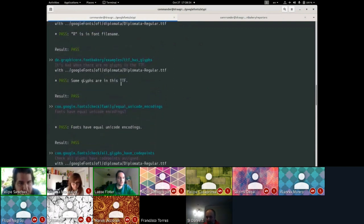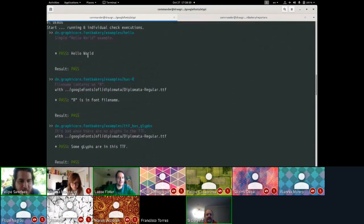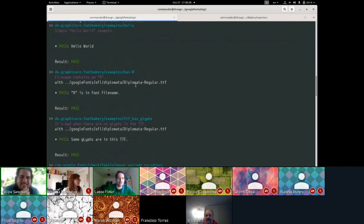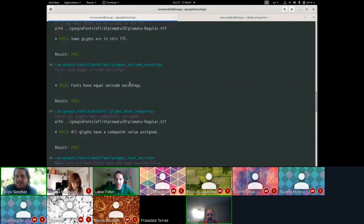Unicode. Some glyphs in this TTF. That's it. There's also like a hello tag. That's probably one. There is an R in the font file name, Diplomata regular. And some glyphs are in the TTF. So we have more than one check actually in there. Just let me go down there again.